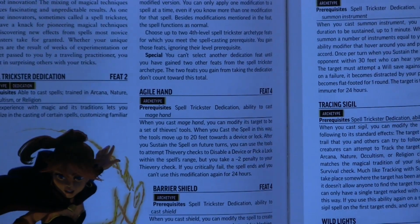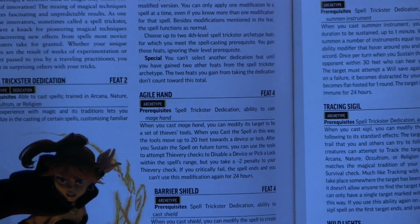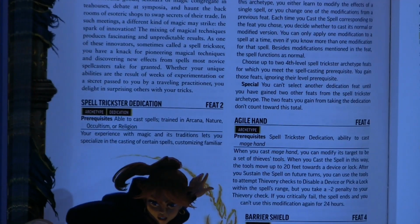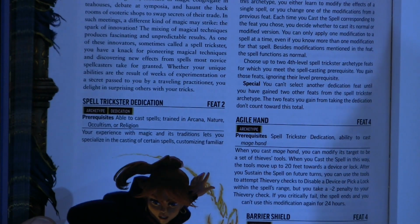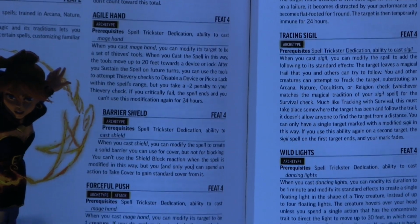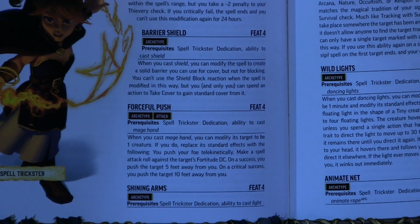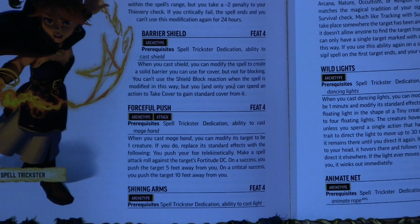And then we have the Spell Trickster, which without a lot of depth, you pretty much know what they are. They're able to cast spells, they have to be able to cast spells. They're trained in arcana, nature, or occultism, and their experience with magic and its traditions lets them specialize in casting certain spells. Some of the feats are Agile Hand, Barrier Shield, Forceful Push, which is kind of neat. When you cast Mage Hand, you can modify its target to be one creature. If you do, replace the standard effects with the following.